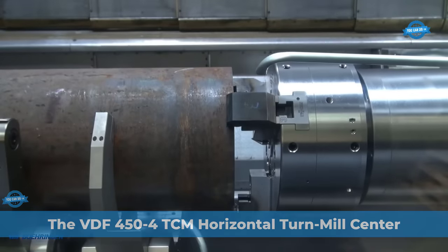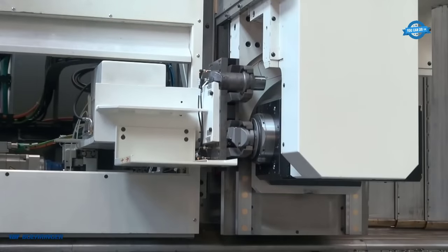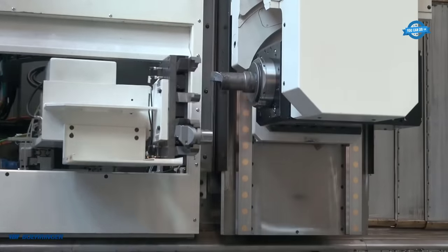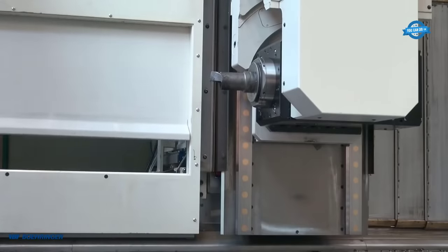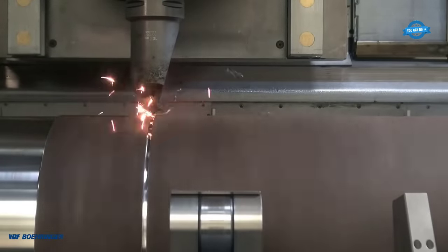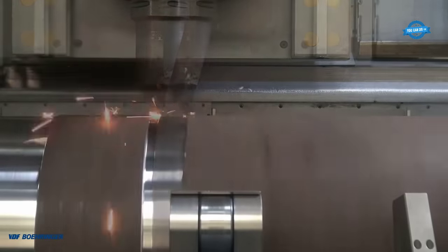The VDF4504TCM horizontal turnmill center by VDF Boehringer stands as an epitome of innovation and efficiency in the realm of machining technology. This advanced machine brings to the forefront a seamless blend of high productivity, cost-effectiveness, and unwavering reliability.